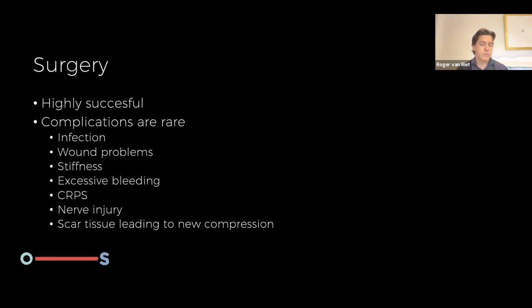Somehow, I don't necessarily know the mechanism behind it, but if you push nerves, if you stretch nerves too much, they start protecting themselves, so you get fibrotic tissue on the inside, and they become more stiff, more painful, etc. Like I said, excessive bleeding we sometimes see after the removal of part of the medial head of the triceps, but usually, luckily, they do okay.